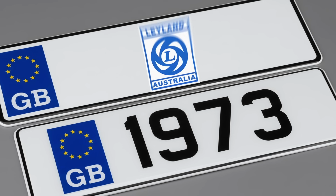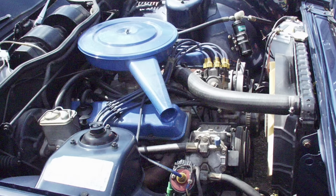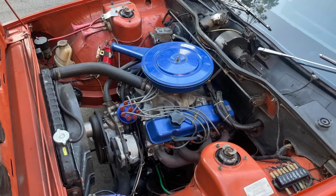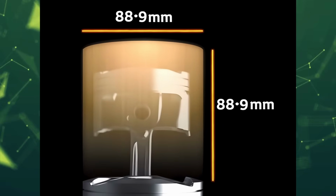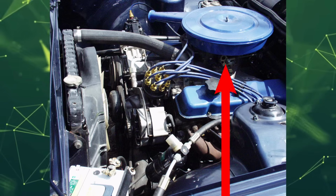In 1973, Leyland Australia's engineers took the successful Rover 3.5 litre V8 and modified it to create a unique 4.4 litre variant specifically for the P76. This new engine was designed to be more cost-effective and featured an 88.9mm square bore and stroke, meaning the bore and stroke had equal dimensions, along with pressed steel rocker covers and a single carburettor.